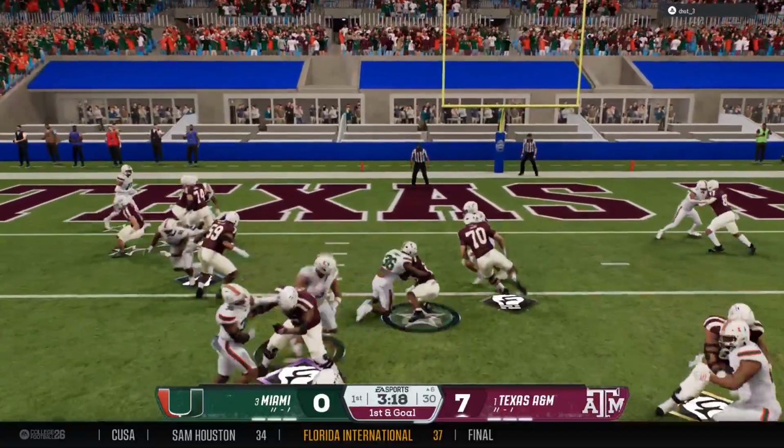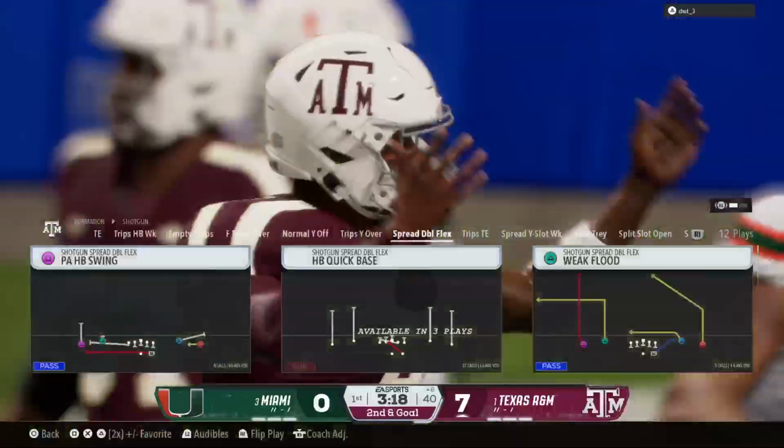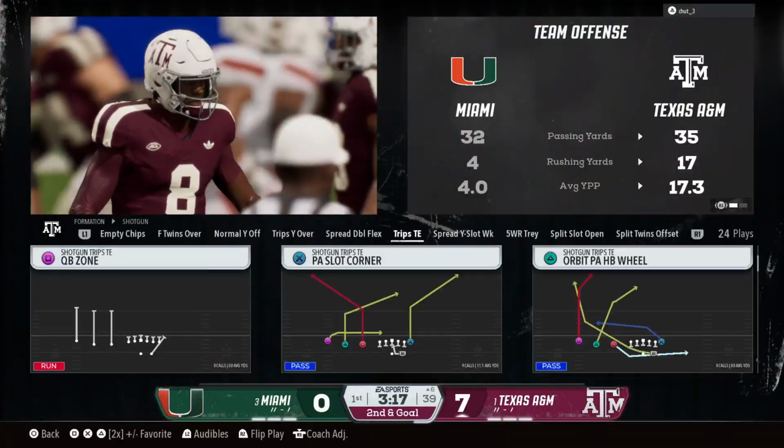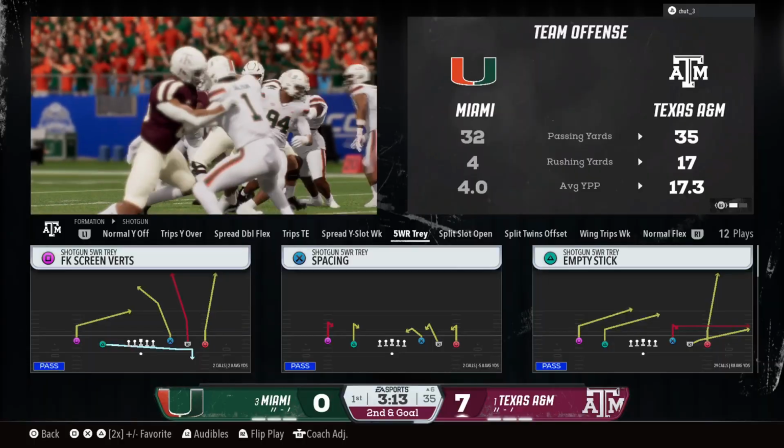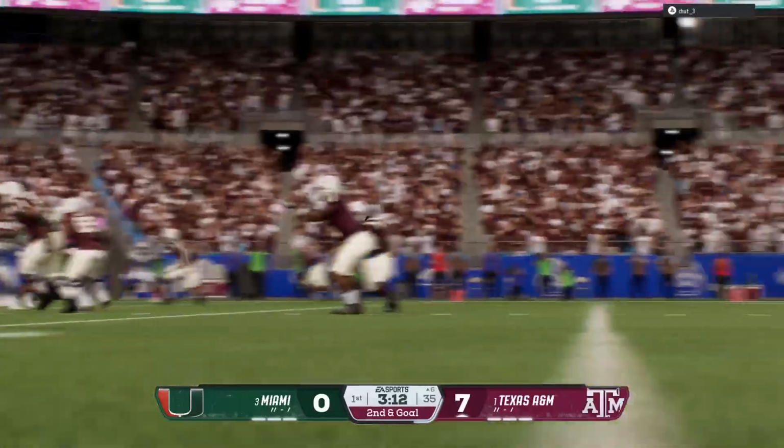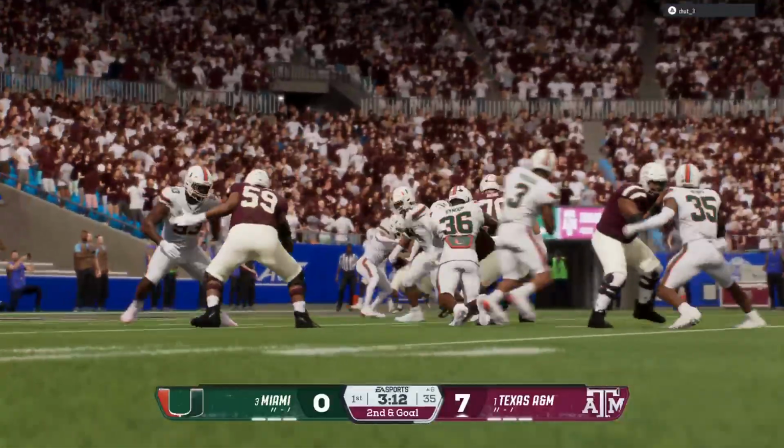They'll try to run it in on first and goal. They test the middle of the defense, but get nothing. That back just had nowhere to go. Got to give credit to the defense and their run fits on that play.